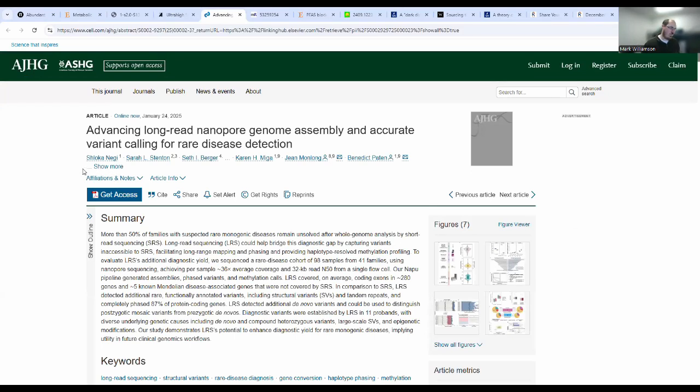Moving along here, we've got advancing long-read nanopore genome assembly and accurate variant calling for rare disease detection. Researchers use nanopore long-read sequencing using samples from a rare disease cohort of 98 people, I think from something like 41 families. And they were better able to diagnose rare diseases and the characteristics of, I think, the genetic anomalies with this long-read sequencing compared to the more standard short-read sequences.